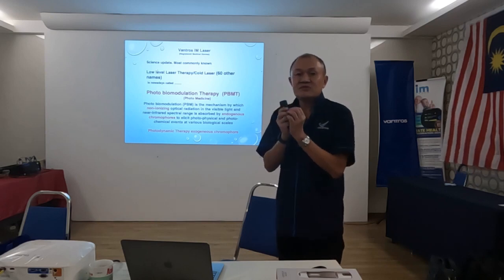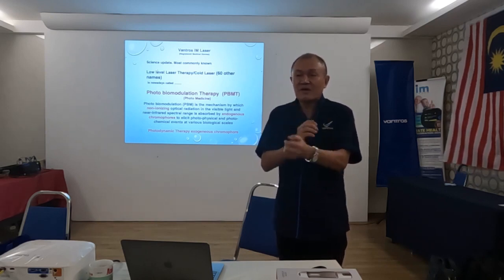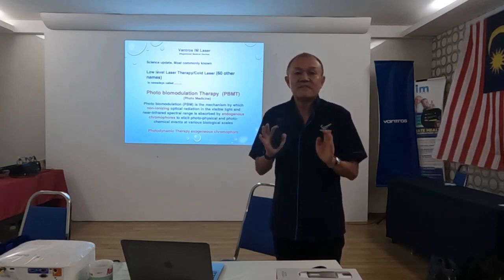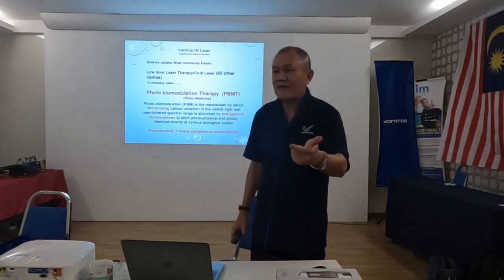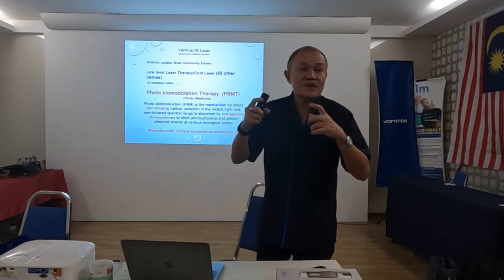The light that we are using is non-ionized. What does that mean? It means that after long use, you will not have any cancer effect whatsoever. Very safe. Ionized radiation is the problem. Ionized like what? Gamma rays, X-rays, and all these kinds of rays, which can cause the cells to have problems because of unstable electrons.